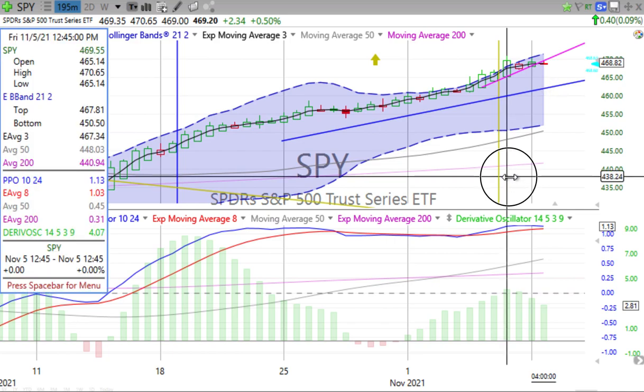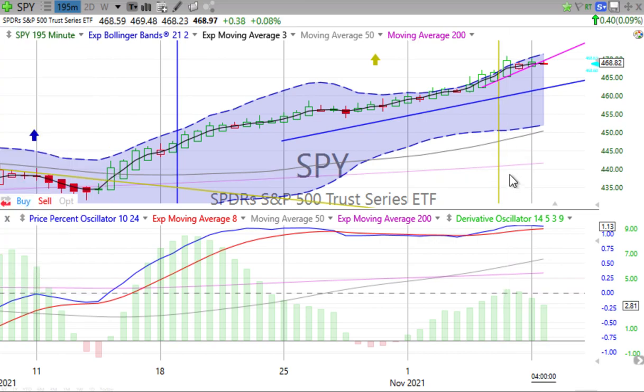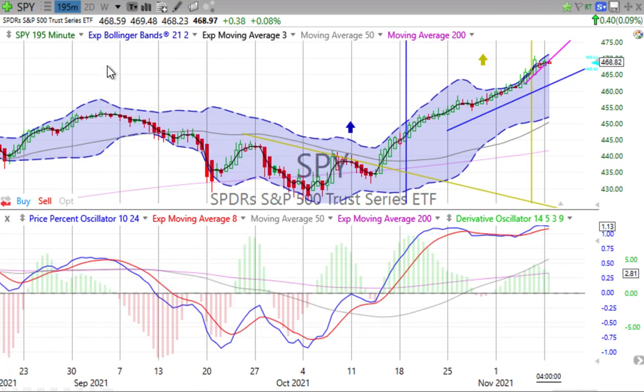It's where we saw things peak on Friday morning and then sliding sideways, penetrating the half day, almost said 4 hour, 195-minute trend line, still well above the 2-day trend line. So we will continue to again, chart things as they move along.